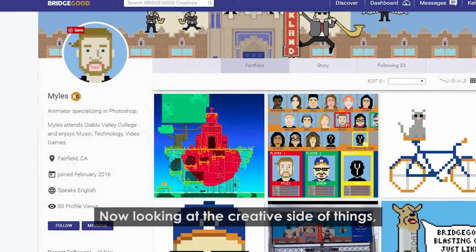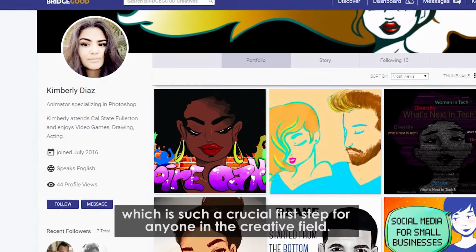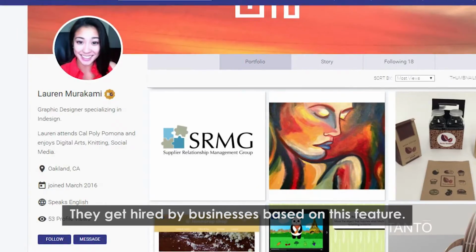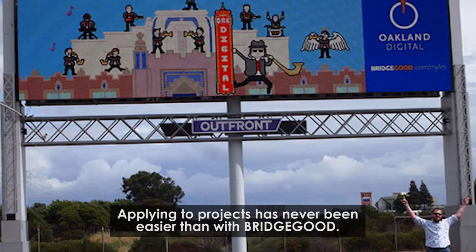Now, looking at the creative side of things, creatives developing their portfolio is a major feature of BridgeGood. They get to put their work out there, which is such a crucial first step for anyone in the creative field. They get other creatives to see their work. They get hired by businesses based on this feature. Applying to projects has never been easier than with BridgeGood.